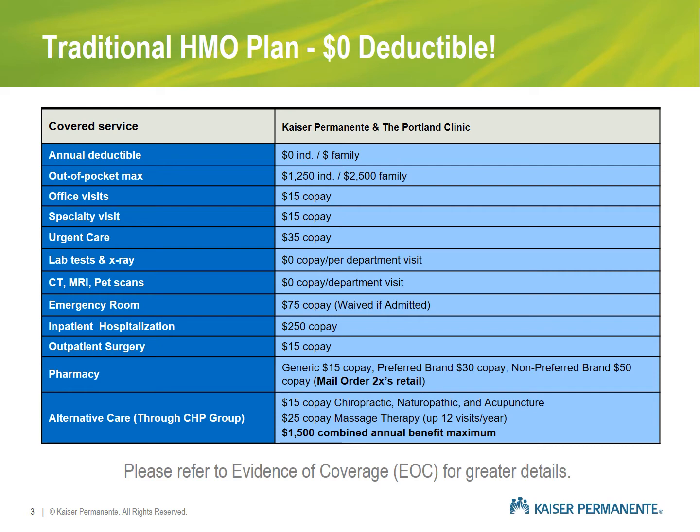For instance, when you go in for your office visits, they are subject to a $15 copay. Specialty visits are $15, urgent care visits are $35, lab tests and x-ray, $0, CT, MRI, PET scans, $0, emergency room visits, $75 copay. However, that is waived if you're admitted. Inpatient hospitalization is $250. Outpatient surgery is subject to a $15 copay.